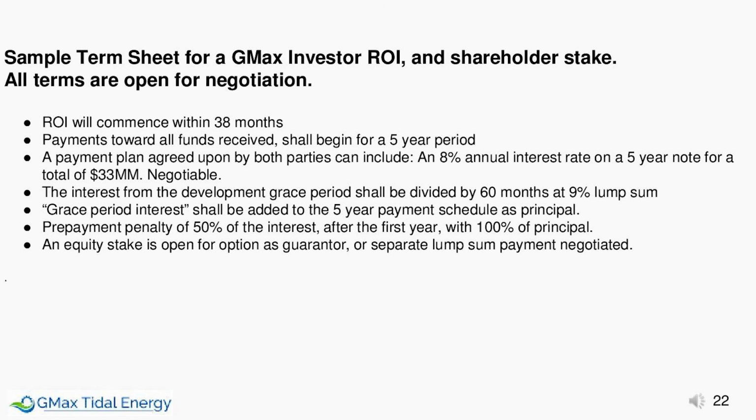Interest accrued during the development grace period shall be for 9% total, then added to the principal lump sum. Grace period interest sum shall be combined into the 5-year payment schedule and added as one combined principal. A prepayment penalty of 50% of the interest after the first year of full payments, included with 100% of principal for early loan satisfaction provisions. An equity stake is open for option as guarantor or separate lump sum payment negotiated.